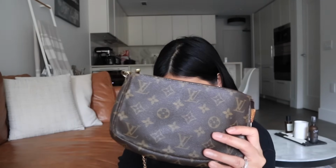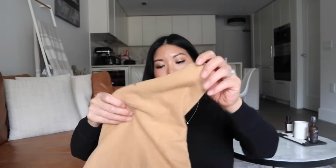And then I also picked this one up, and this one is the Pochette Accessoires. I also have the leather attachment. This is so old, I think it's from 1991 or something, but there is the leather attachment.